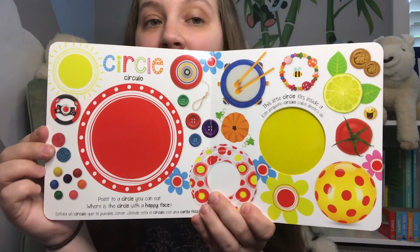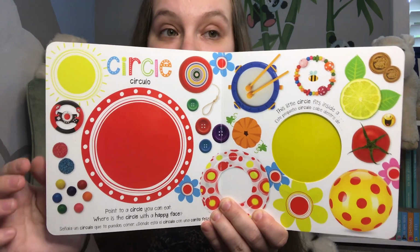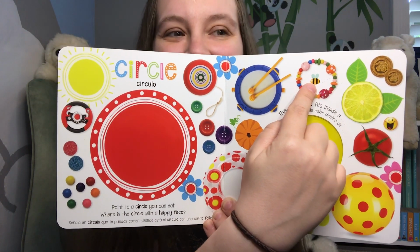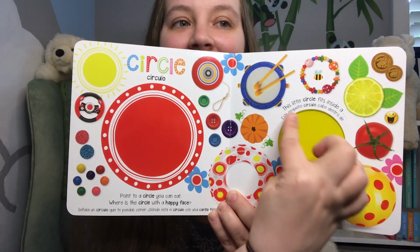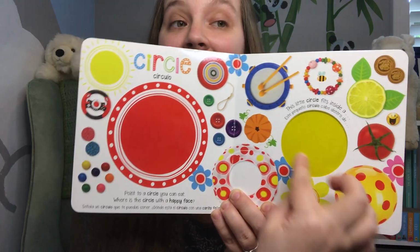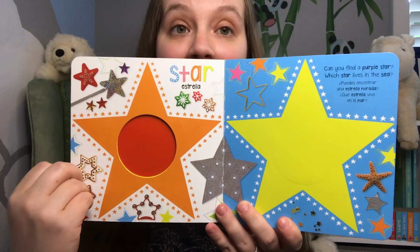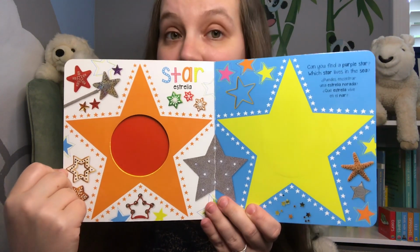Okay, and then it says, where is the circle with a happy face? Do you see it? Is that it up there? No, that's a bumblebee. There it is. All right, and then right here it says, this little circle fits inside a... So let's see what this circle fits inside of. A star. Do you see all those lovely stars? I wonder what we're going to be looking for.